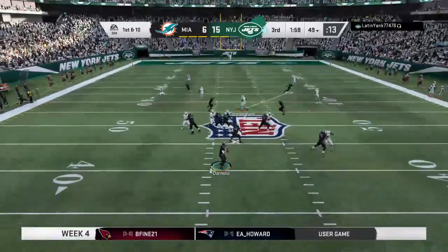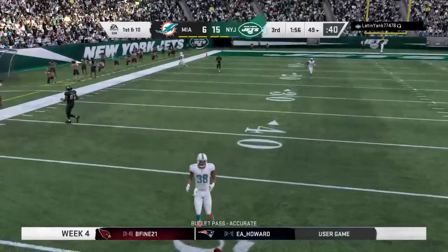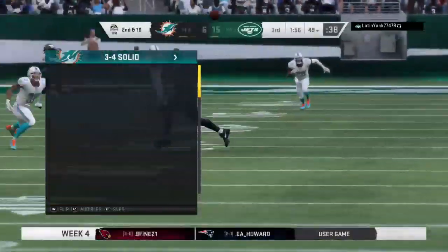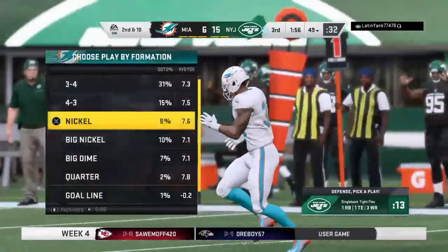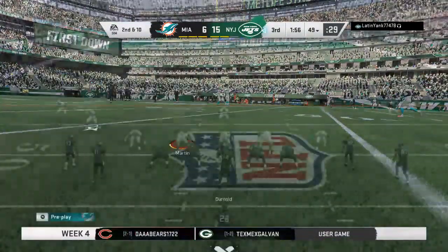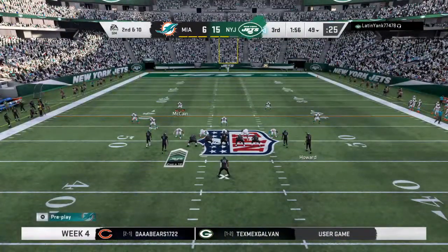Darnold off the play fake to Bell. All incomplete. A turnover would have really helped there. Almost intercepted. Instead, it's just 2nd down. And that's one he's got to be happy to have back. There wasn't a hole open in the zone. You'd have to think on early downs like that first down there, need to be a little bit more careful. Yeah, fortunately for him, got a couple more downs to play with.